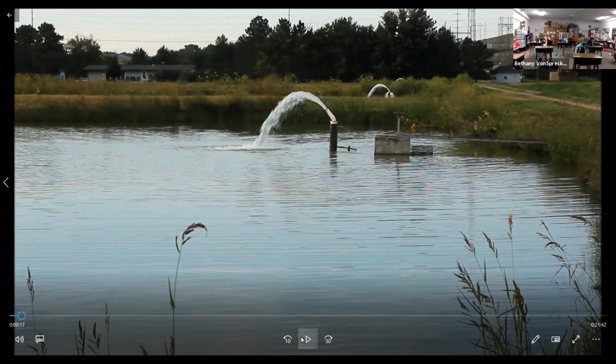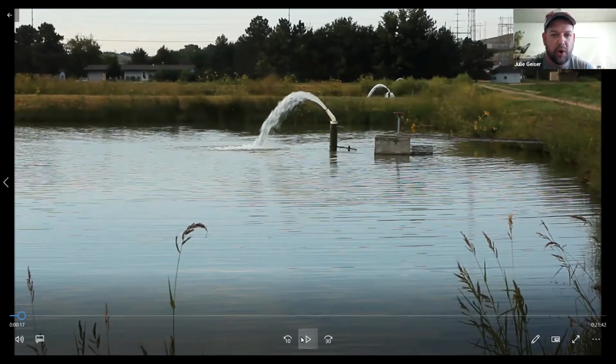That's what's spraying there. The cement structure you see there in the middle is called a chimney. So that's how we hold the water in the pond. It actually has a gate at the bottom of that, so we can open that gate and start drawing the water out of the pond into our catch basin. And we can also place a screen into that, so that'll hold the fish in the pond.